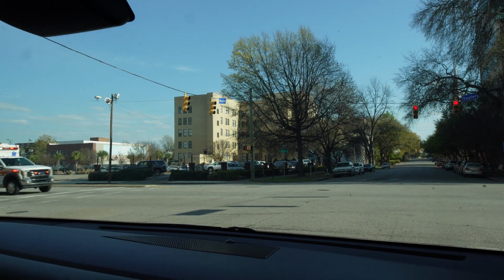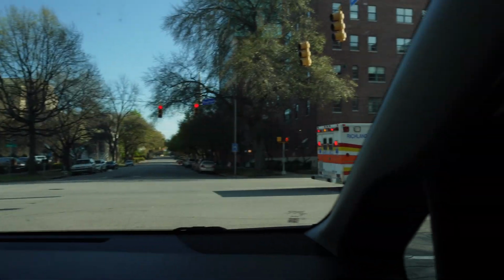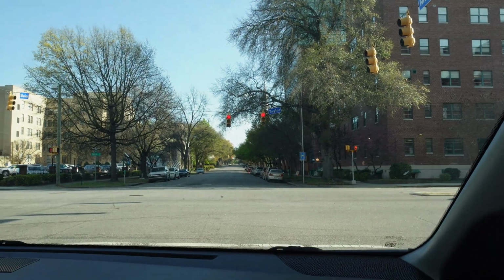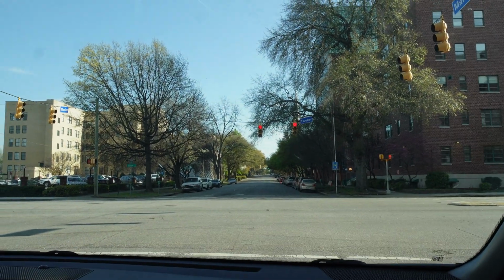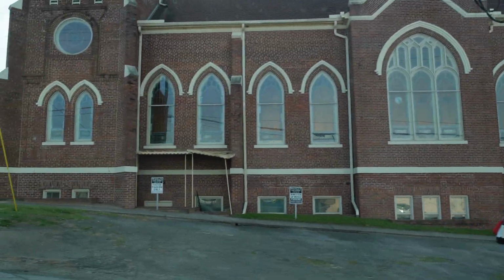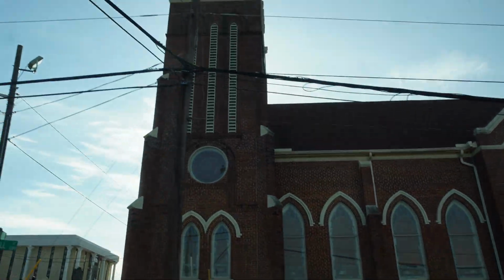Here comes an ambulance. If you watched our video about our hotel in Columbia, you'll notice that they go past our hotel a lot too. Check that one out in the top right-hand corner. It's a little bit backlit, but like we were talking about earlier, we found another church not that far away. Look how big this one is.